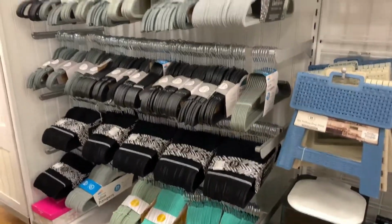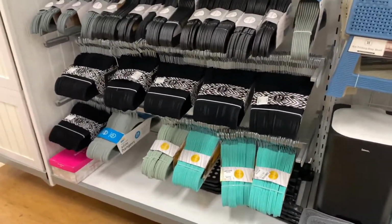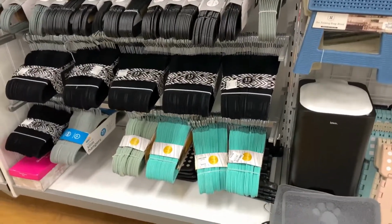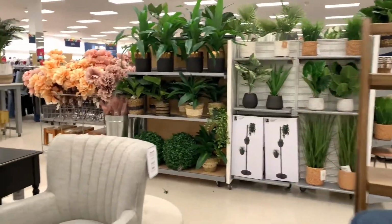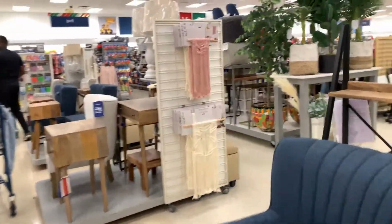I'm gonna buy some velvet hangers. This is what I came here for in the beginning. So I need a couple of the black velvet hangers, like the 35 pack maybe. There's a lot more stuff here than the one in Maryland. We have some shitty ones in Maryland.